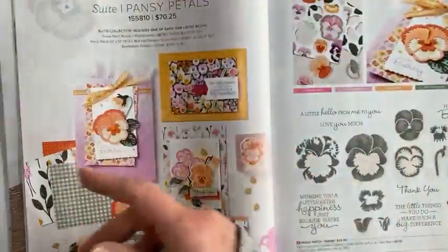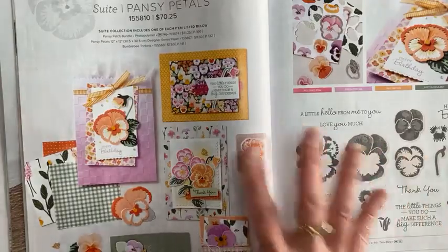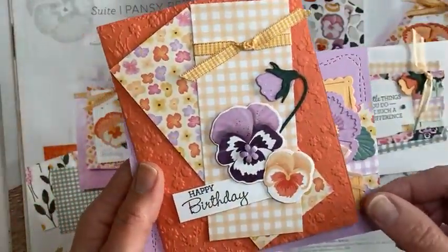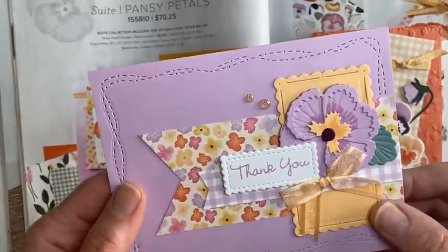Love those. All right. Also, real quickly, let's see, I'll set that up there. I have a few card samples with the Pansy Petals to show you. These are also ones I got in swaps from other demonstrators that I absolutely loved and wanted you to see.